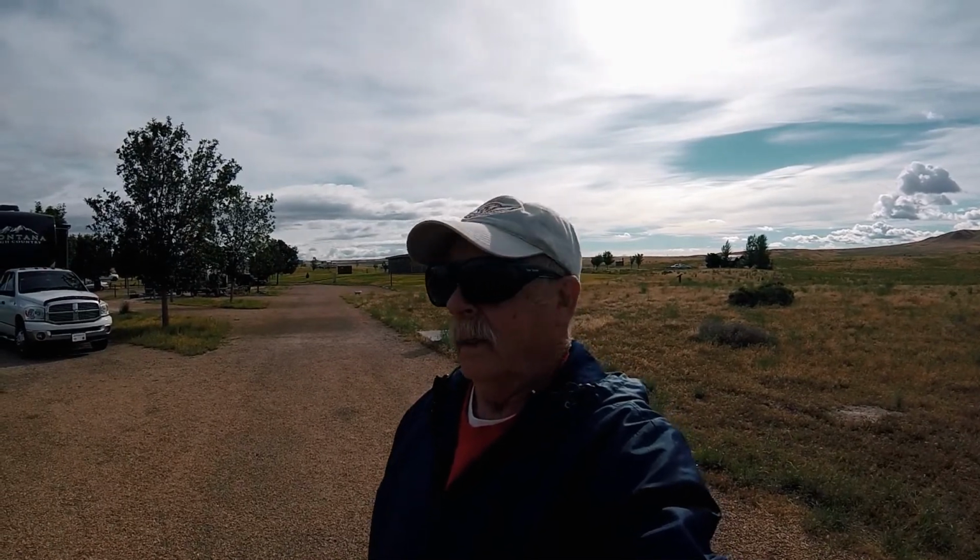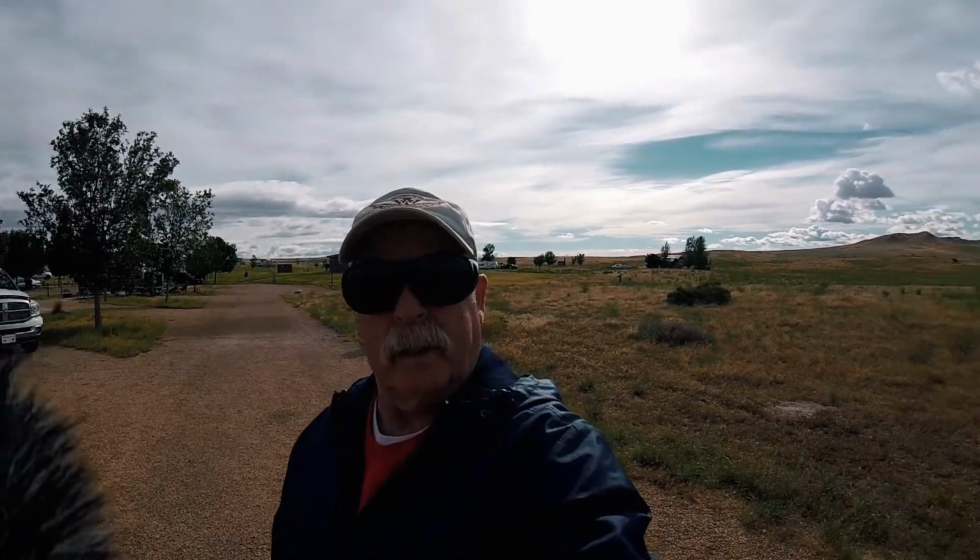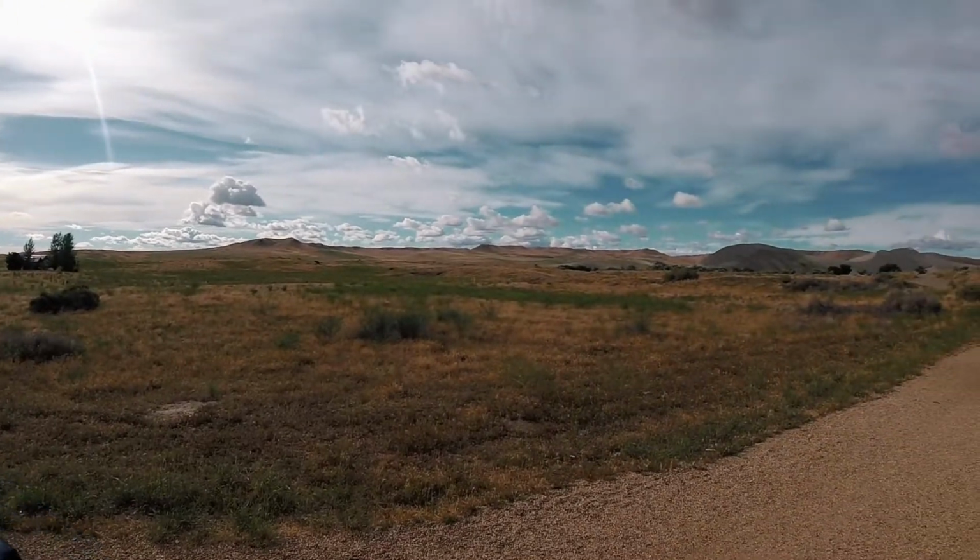Okay, we're in Bruneau Sand Dunes State Park in Idaho. We've only got about an hour and a half till we get to Ray and Anita's house, and we're getting ready to set out this morning. This is a pretty nice little campground, except that the wind was blowing about 40 last night, and it was not fun at all. Had to pull the slides in, and it was like a dust storm or something. It was not fun, but the claim to fame here is these big sand dunes over here.